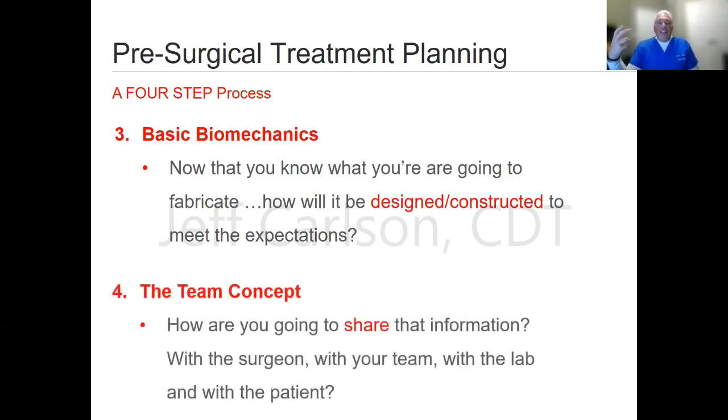And once we have that information, then the quarterback of this, which often is the restorative dentist, could be the implanting surgeon as well, one and the same, or maybe you have a technician that's really your right-hand person to help support you with this. But it's a team concept. How do you share the patient's expectations, restorative options, and the biomechanics with the entire team? So the surgeon knows from their perspective what the patient is looking for, even when they're coming in to have a consult with the patient from the restorative practice, the referral practice, and also for the laboratory to understand what the expectations are. Also, getting the patient involved is very important.